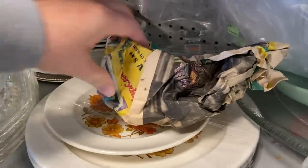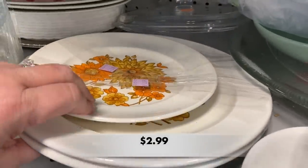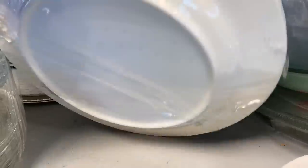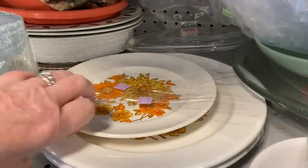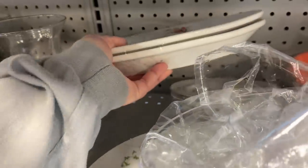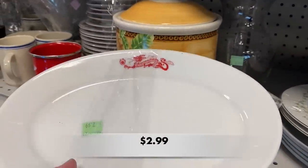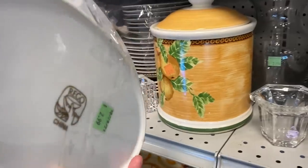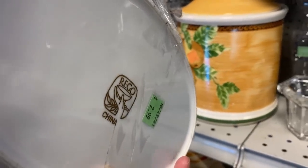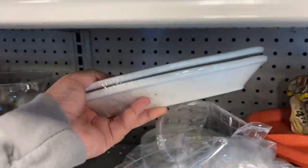And check out this old pattern on these vintage dishes. It has that 70s vibe. This is Rego restaurant ware, and it has an image of a red dragon on each side of the platter. I don't know if it's vintage or not.